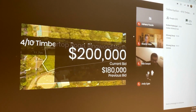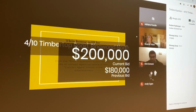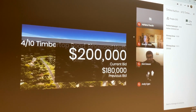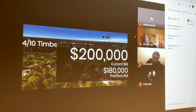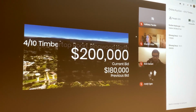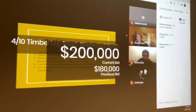1,229 square metres, Ringwood North, that's right. 1,229 square metres of Ringwood North dirt, and the bid is currently at 200,000. Oh my golly gosh, that sounds like good value to me. Second call, $200,000. 205, 210 I'll take. Third, final time, at $200,000, 205, 210 I'll search.